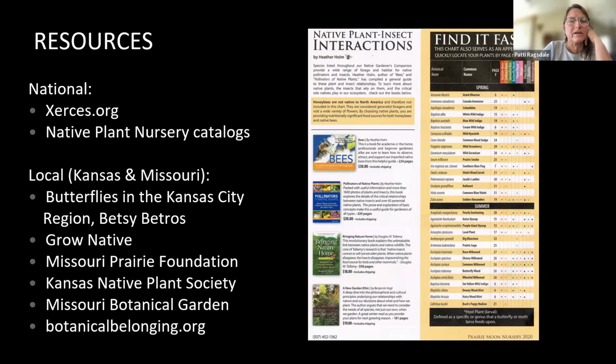And then there are a lot of books that I use, like this one from Betsy Betros, which for our area is excellent for learning about butterflies. The Missouri Prairie Foundation, which I'd mentioned before, which is the Grow Native program I'm a part of. The Kansas Native Plant Society, if you're in Kansas. Missouri has a Native Plant Society too.